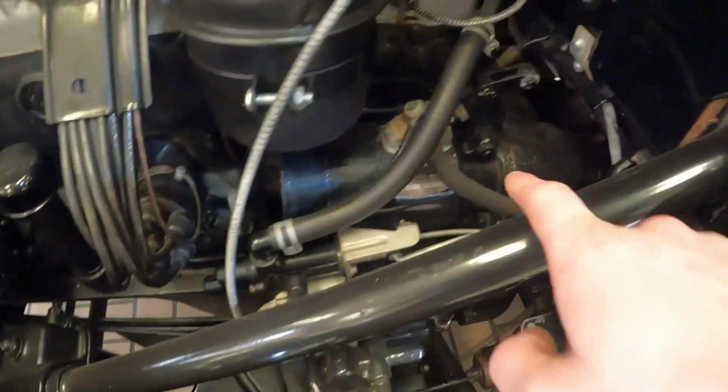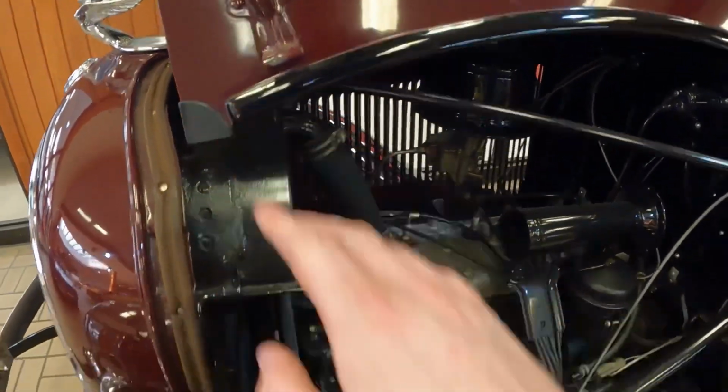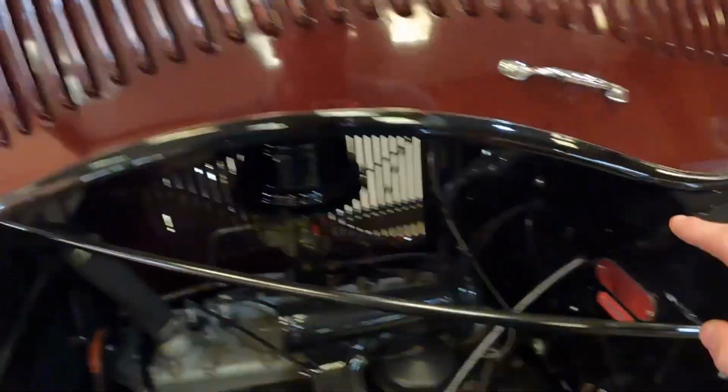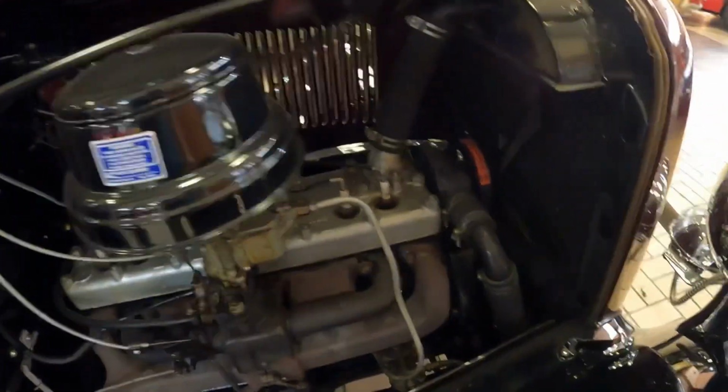Look at the starter back inside there. Generator. Nice big horn there. Oil bath air cleaner on top. Look at how this hood is designed. It's got these nice corners so that it doesn't cut anything when picking it up. It's not a straight line. The hood is extremely light too. It doesn't feel like it weighs anything.